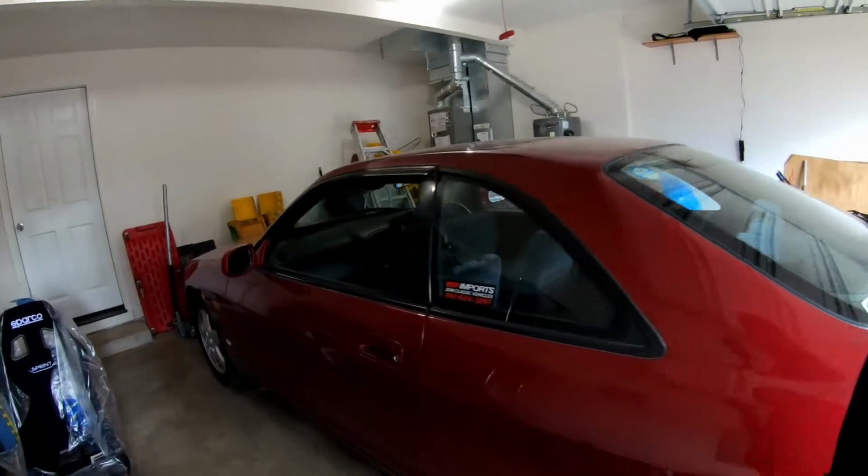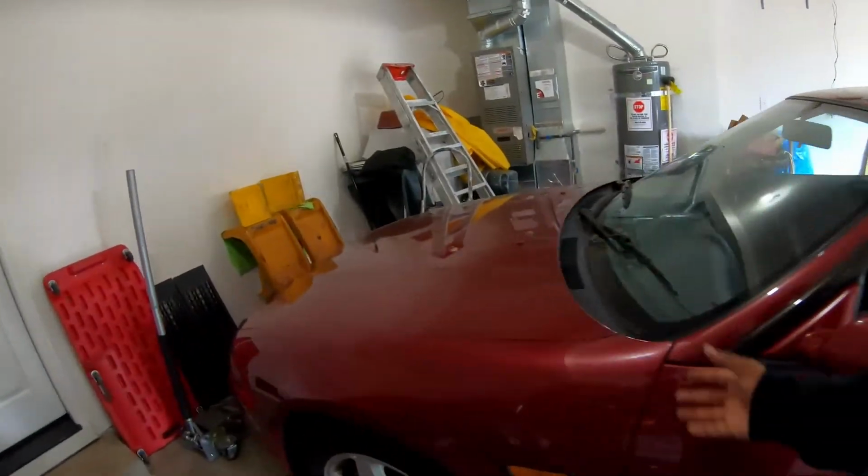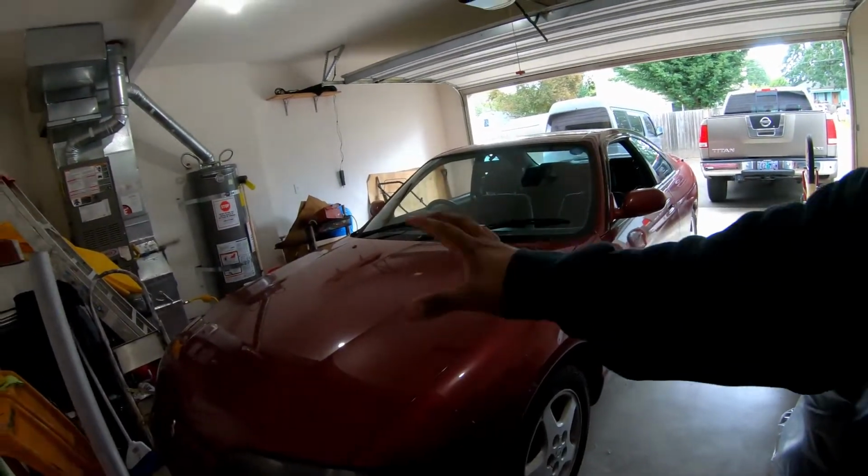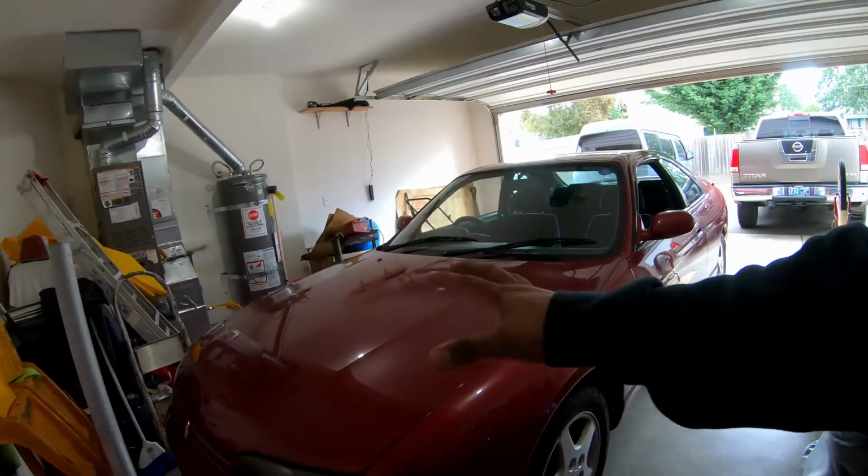Here we have to replace the head gasket, which ended up blowing when I was driving, so that's kind of on me and my fault. But yeah, that's pretty much all that we're gonna do to this car for the moment.